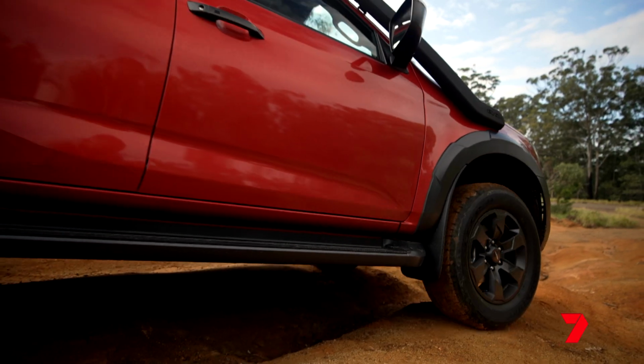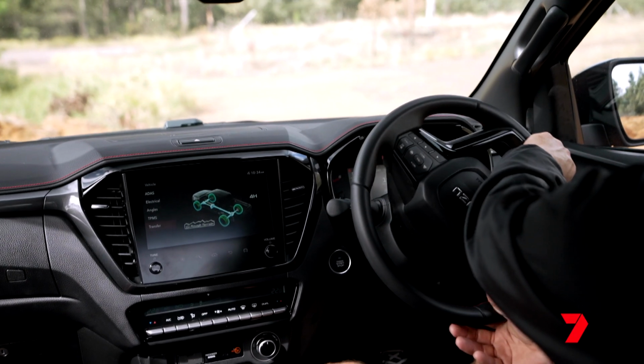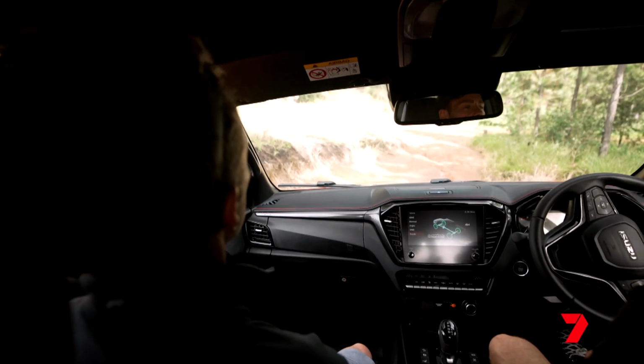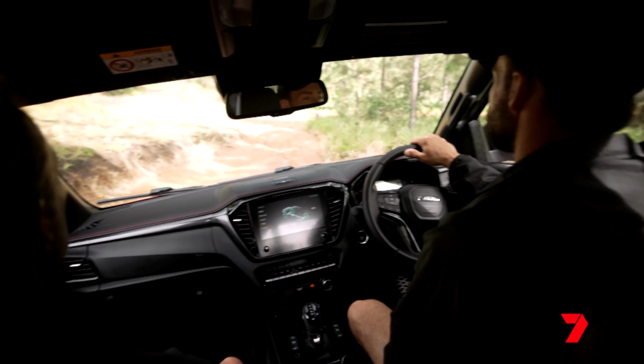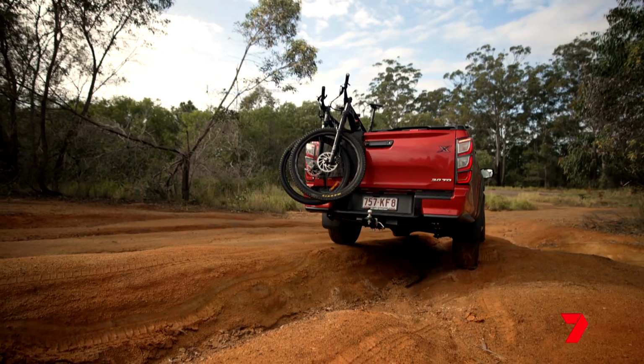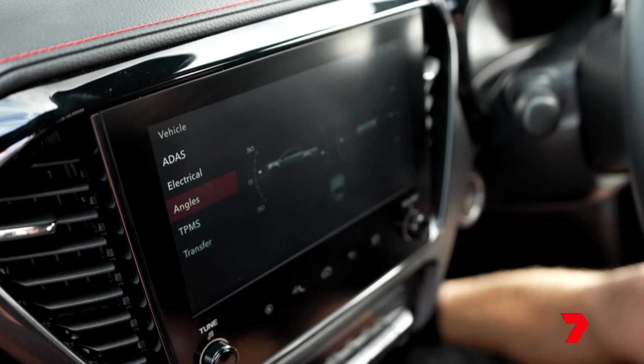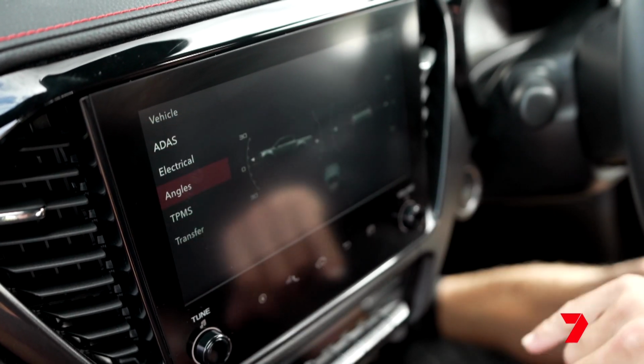We need to cover some rough terrain to find the track, so lucky I bought the D-MAX. And thanks to the updated infotainment system, going off-road has never been safer or more fun. You'll see here it's got the angle the vehicle's on, which is really rad, I reckon. Just kind of see what it's doing. Like, look at that. We're going up. Hold on. It's super easy, isn't it? This one's a bit hairy.